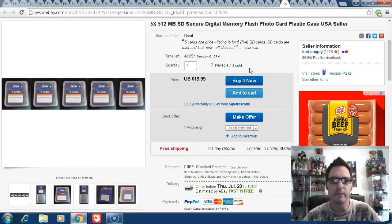But you see, I lotted these up into lots of 5. These cards are great. You can use them in your computer, laptop, throw them in your bag. They're also good for a wide variety of cameras and various devices. So you can see here 3 sold. I've taken offers. I think $17.99 was the lowest. I sold one the other day for the full 20.